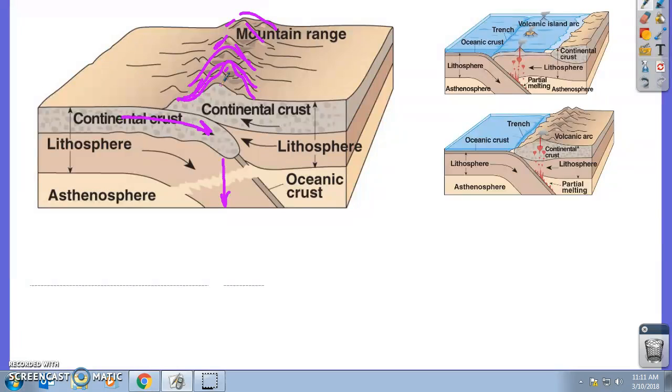Here, like I said, you might get earthquakes or something like that, but you don't get very much volcanic, if any, volcanic activity, and that's kind of different from the other ones. When you have oceanic crust down here, it tends to melt and create volcanic mountain ranges. All right, and that's really about it for the plate tectonics.